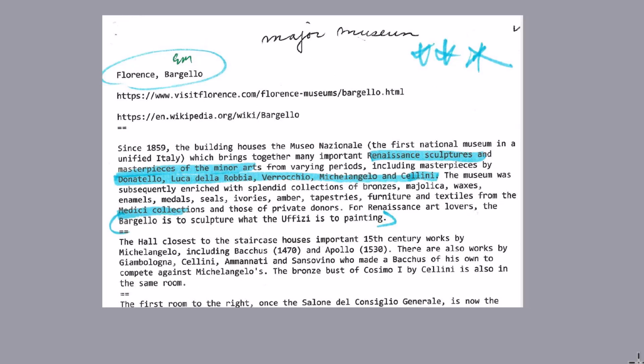Looks like the one that's on the screen. Then I printed the pages out and I marked them with 1 or 2 or 3 stars for how urgently I wanted to see them, and highlighted the bits that I especially wanted to see. I carried these printouts with me to Italy, and I took the relevant pages with me on each day's outings.